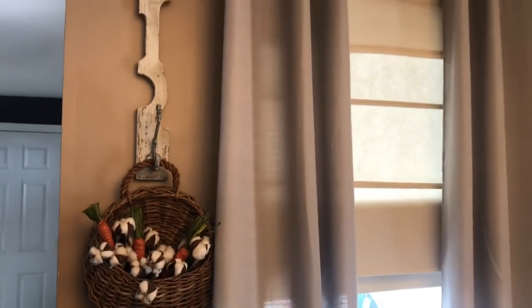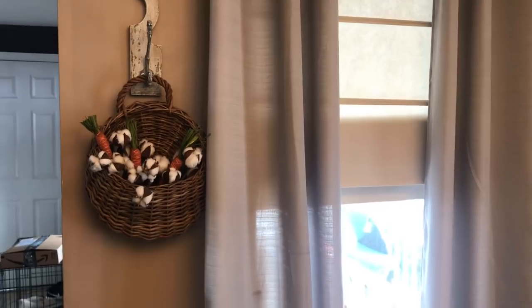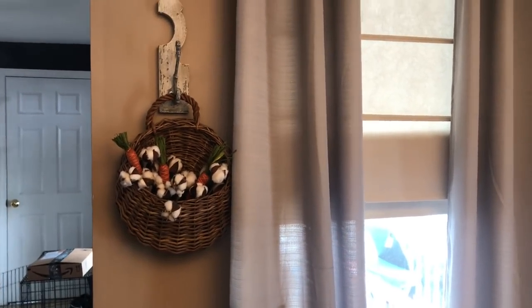That's another whole mess. But right before you go in, there's this little hanging basket, and I stuck more of my cotton and carrots in there. So that's just hanging there. And that is my dining room.